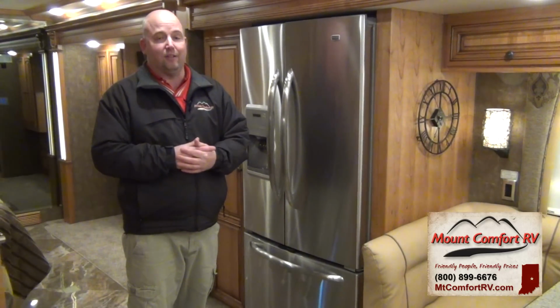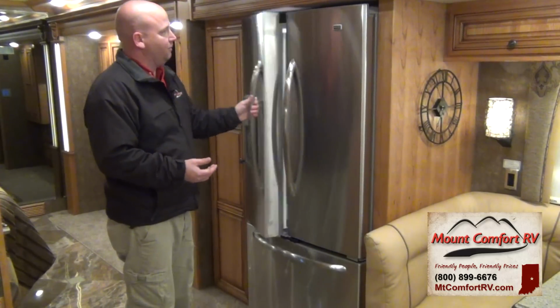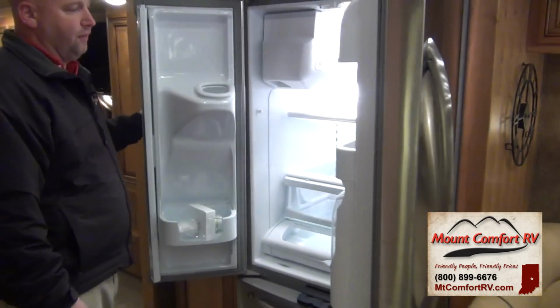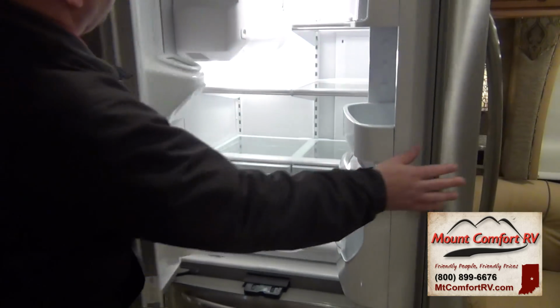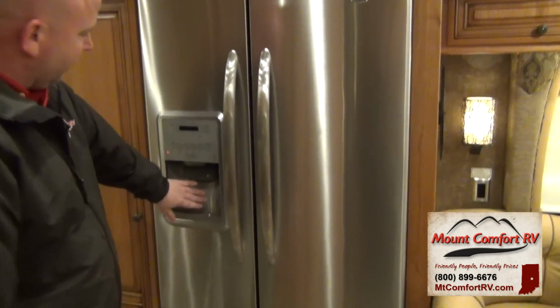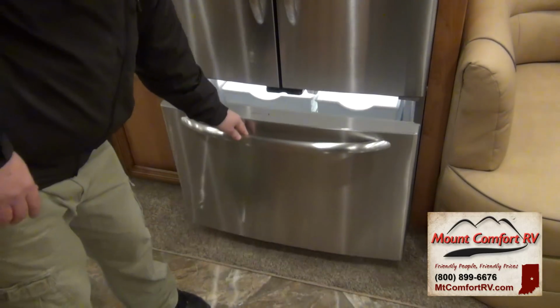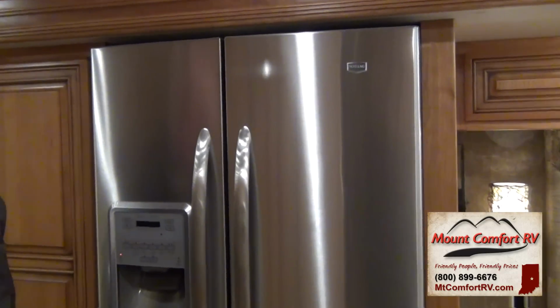I'll be glad to take as much time as it takes to explain exactly how all of that works for you. But when you have an all-electric coach, you're not getting a 6 or an 8 cubic foot refrigerator. You're getting residential refrigerators with built-in ice makers, with water and ice in the door, with a pull-out freezer. This is not some RV brand, folks. This is a Maytag.